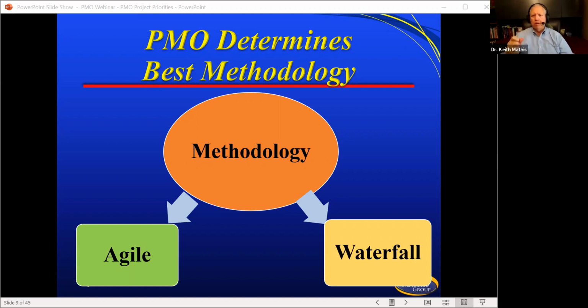Once we finish our plans, we're going to baseline it, and then we're going to execute, we're going to monitor and control, and then we're going to hand off the project to the customer at the end. All of that is considered waterfall. All of that is basic project management, traditional. Okay, nothing wrong with that.